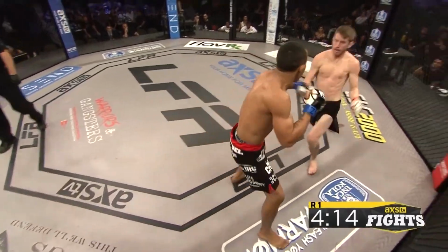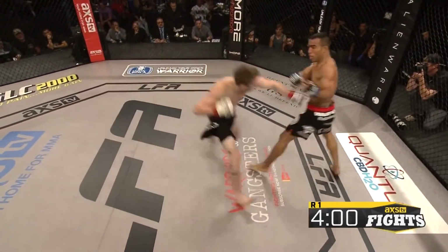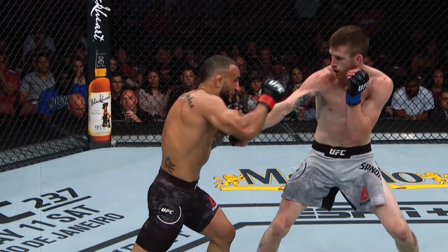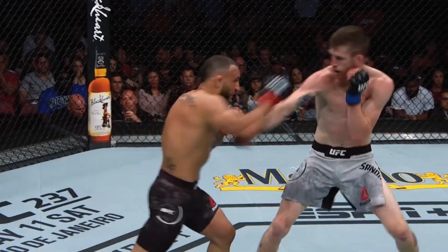He also fights out of a switch stance, which helps keep him unpredictable, and often fights with his hands low by his hips. This lets him throw shots from awkward and low angles, which can be difficult for his opponents to time, but of course, it comes with its own risks. But Sandhagen is tough to hit, employing quick head movement and footwork to stay just out of range and using plenty of long jabs to keep his opponents at bay.